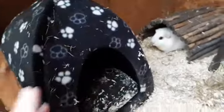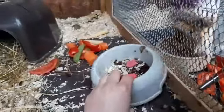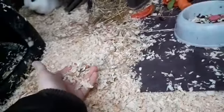So first of all, they have this little cat bed, it's meant to be a cat bed, but it's soft. They can hide in it and sleep in it. And over here they have their water bottle and their food bowl, which I need to refill. They have this slate that I put vegetables on, which they managed to get messy anyway, because I don't like putting the food on the bedding.